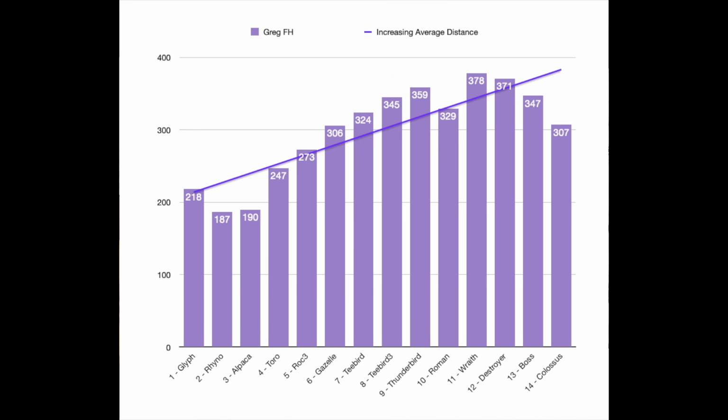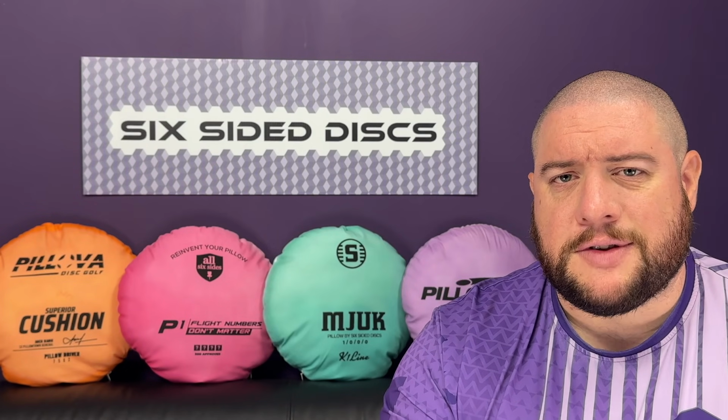And that's why we see such a huge, steep increase in my distance numbers specifically. Let's move on, though, and head to the biggest arm around here, Team Six-Sided Discs, Caleb Thomas.